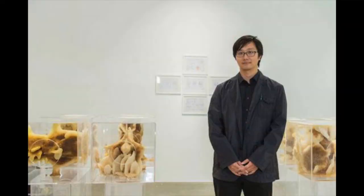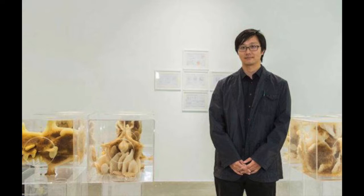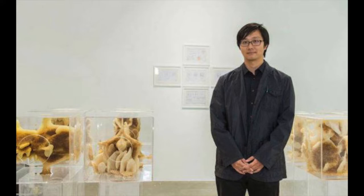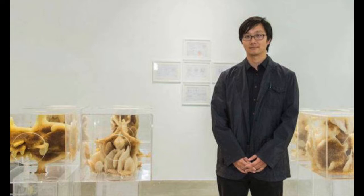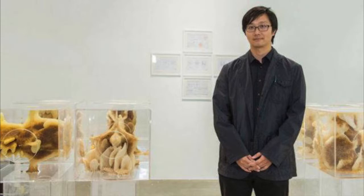This artist's name is Ren Ri, and he is from China. Ren Ri is actually a beekeeper and an artist. So he creates these acrylic glass boxes, as you can see, these clear boxes, and he lets bees create their own beeswax sculptures inside the boxes. So he likes to study what he calls bee psychology, and he lets them just kind of do their own thing, and in his eyes and in my eyes as well, these bees end up creating really interesting forms.